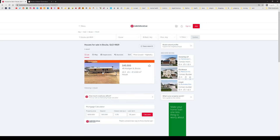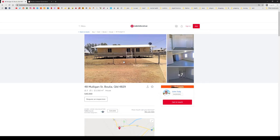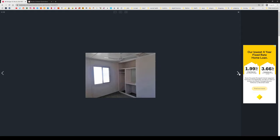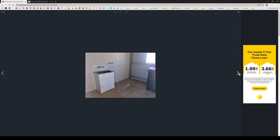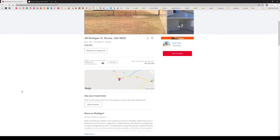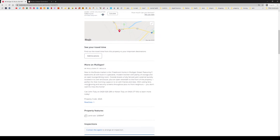Oh, they've got a house here. It's $45,000. Look at that. That looks alright. For $45,000, you can own a house right in the middle of the outback. And I'm seriously thinking about it. Plus, no front neighbors, with ceiling fans, vinyl flooring, and security screens throughout. You don't want to miss it.